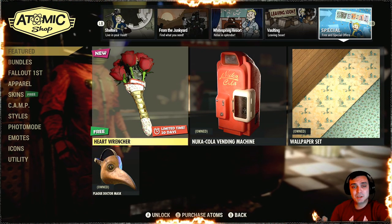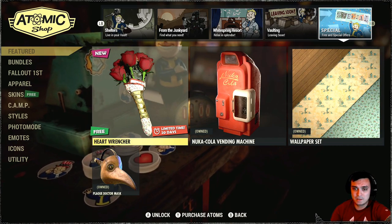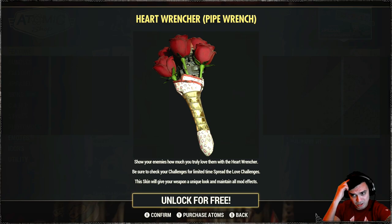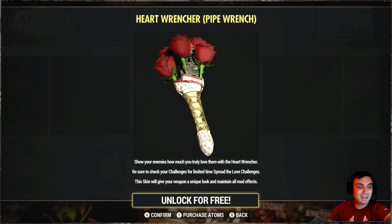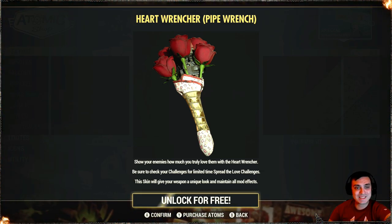Now I did forget to mention that there is a new event, and it has to do with challenges. So you'll need to acquire this, and this is a weapon skin. Bam, bam, bam! Show your enemies how much you truly love them with the heart wrench. Be sure to check your challenges for limited time. Spread the Love. So yeah, it's called Spread the Love, and it lasts until February the 16th.